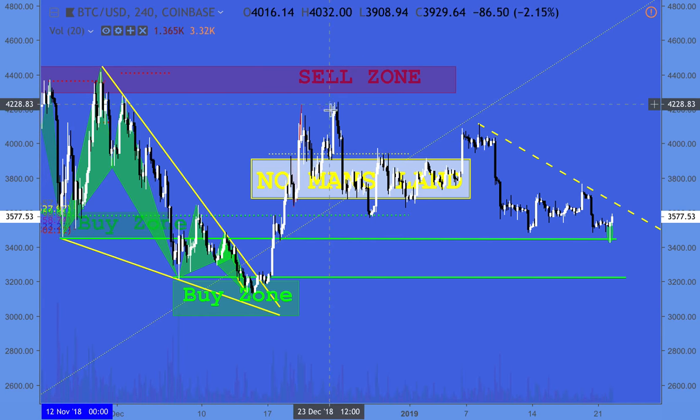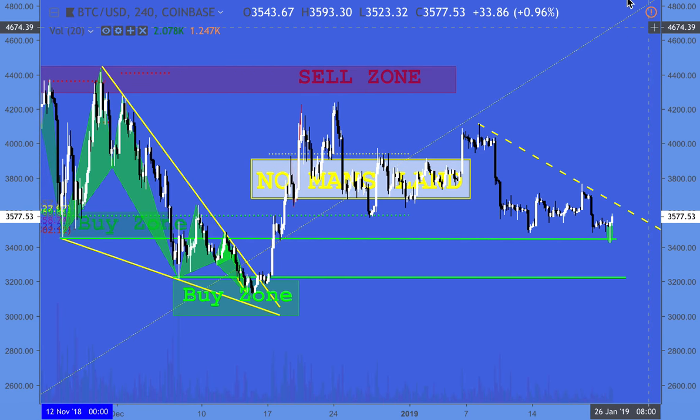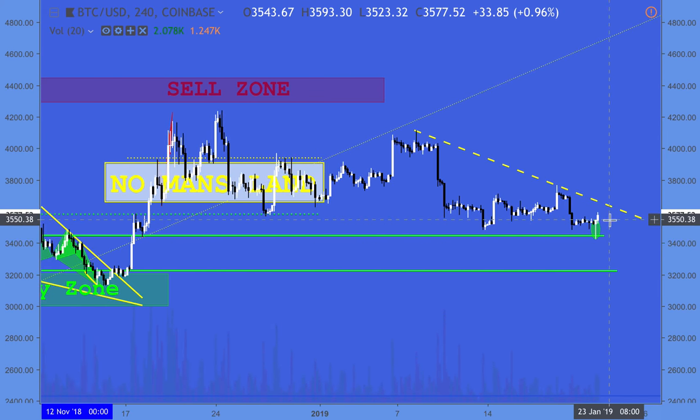Doom, doom, doom. So 1, 2, 3, 4, 5, and then break out upwards. So we'll look for that to occur, and we'll see if we get that move. Very bullish, and it's a good sign. So let's see if we get that breakout.